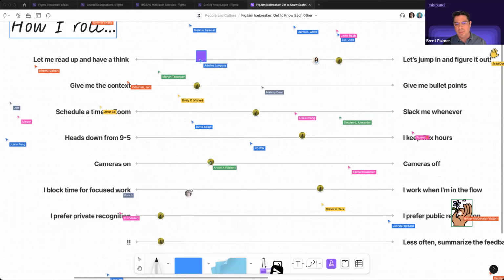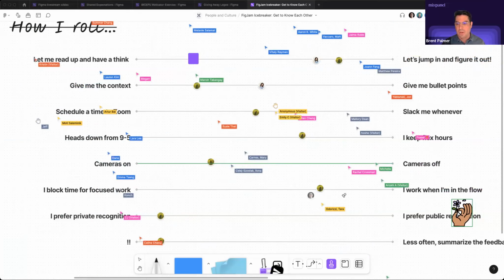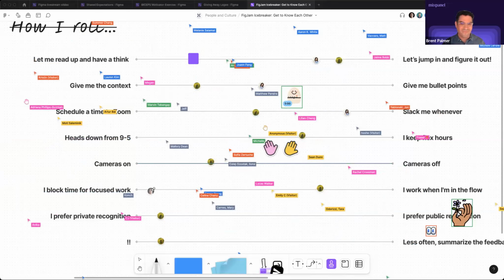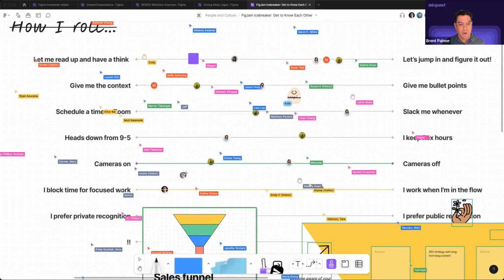I am in Austin, Texas, and most of the team kind of snaps to San Francisco Pacific time. When I'm in the flow, I block time for focus work. I really have those 2 hours in the morning to be heads down. So that's kind of where I am.